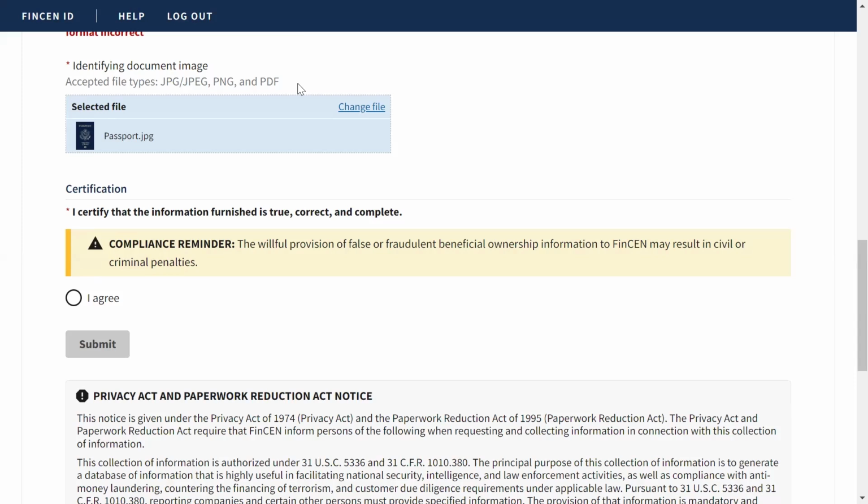Okay, next, you will certify that the information you are submitting is true, correct, and complete. Ian's information here, he's been filling out the form, is neither true nor correct nor complete. So he will absolutely not click this button, but you should if it is. So once you do click that I agree button, then click submit. And then you will get a FinCEN ID and submission receipt.